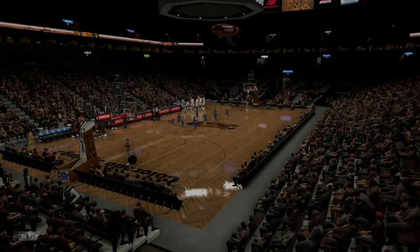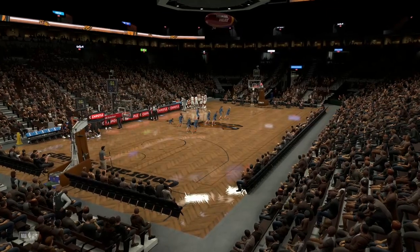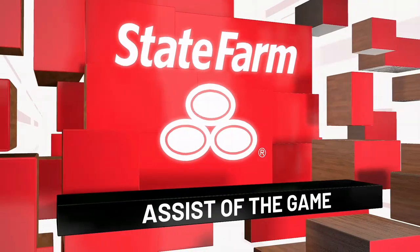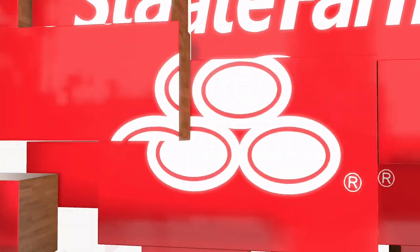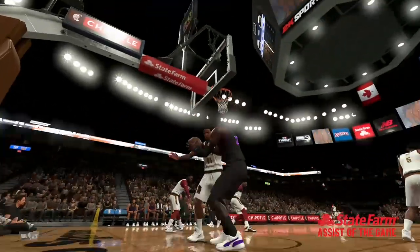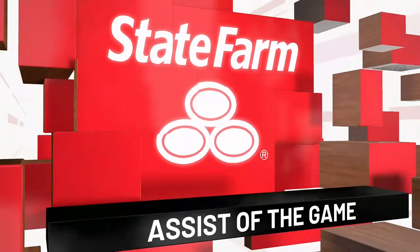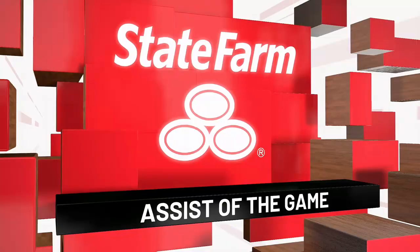And a chance right now to show you our State Farm assist of the game. And I'm glad this was the pick because I love this pass. Such a great dish. That's what I call court vision. Well, it's also called making a good read, understanding where everyone is and taking full advantage. Fantastic.